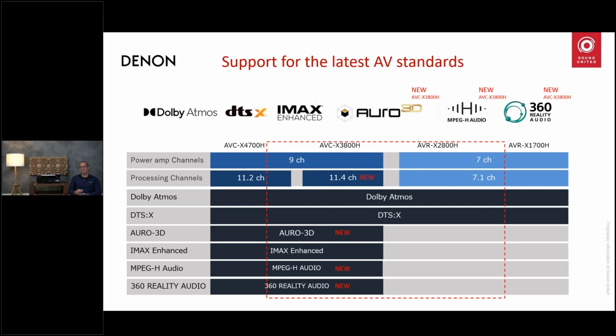By bringing down feature sets we already had on the 4700 so far, but not on the 3700. So you will notice the processing power we will get is 11.4 channels. As mentioned already, we will have 4 subwoofers. And we are going to add Auro 3D to the 3800, as well as MPEG-H audio and 360 Reality Audio. So these are nice additions to the already pretty good feature set of the 3800, and make it a much stronger offer.